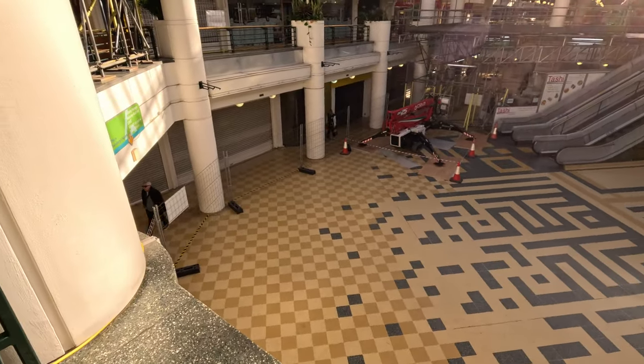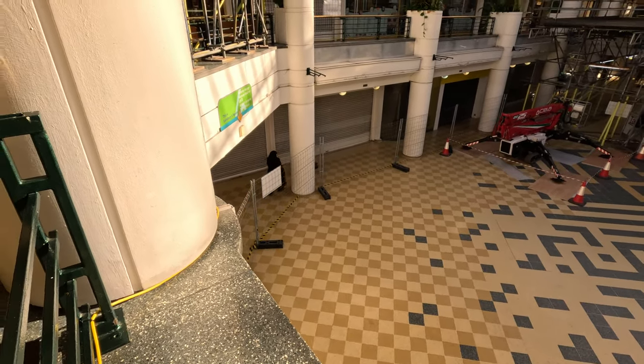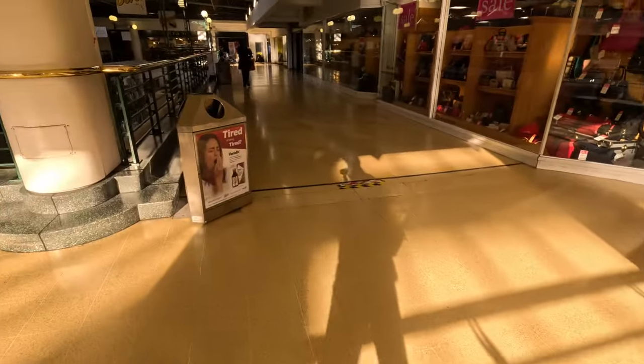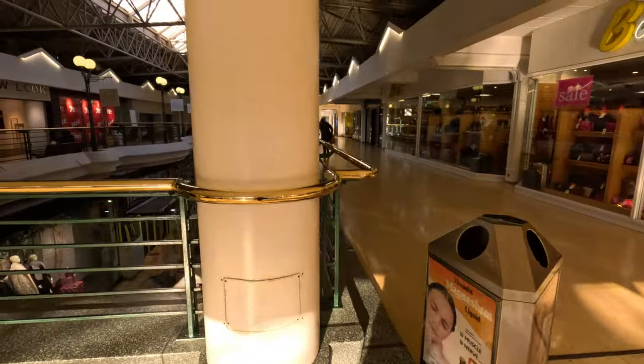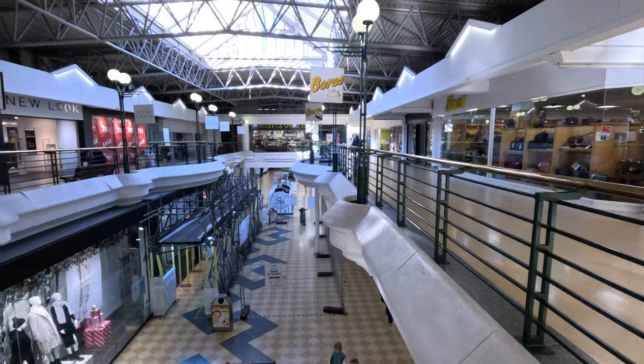Sainsbury's, of course, is now closed. That was in the corner there. They closed this year. No Sainsbury's in the Whitgift Centre. And below, we've got Marks and Spencer's still there, New Look. Some of the shops are still operating, but there don't appear to be many where there are smaller businesses occupying the spaces here. I'm assuming it's rent rates and stuff.